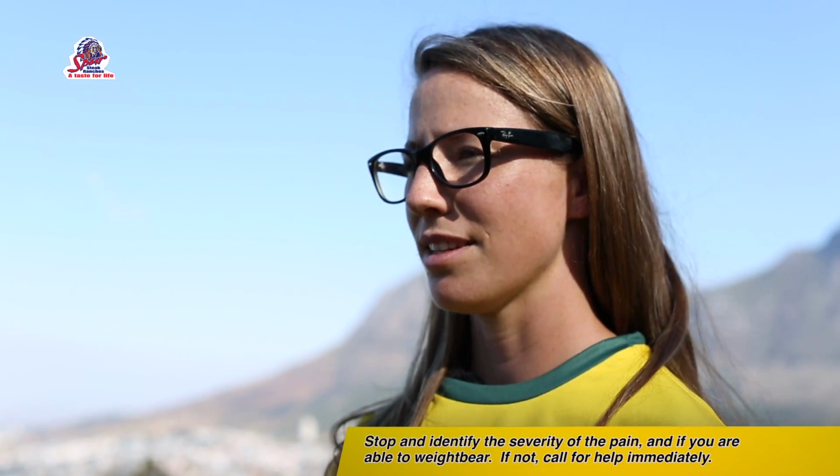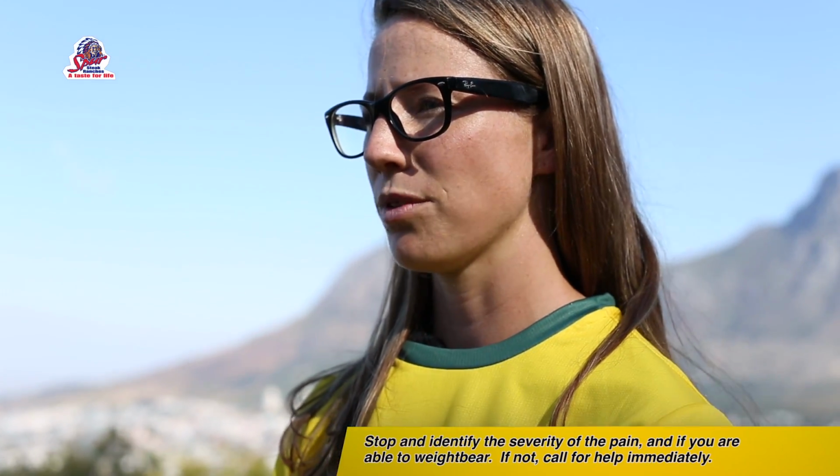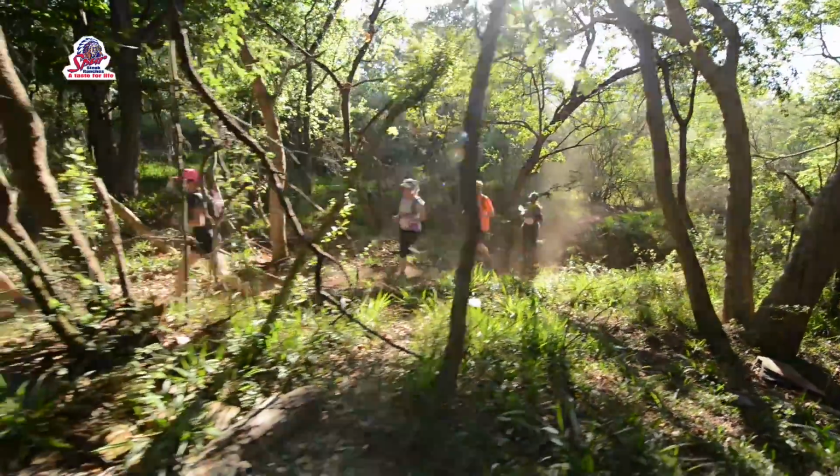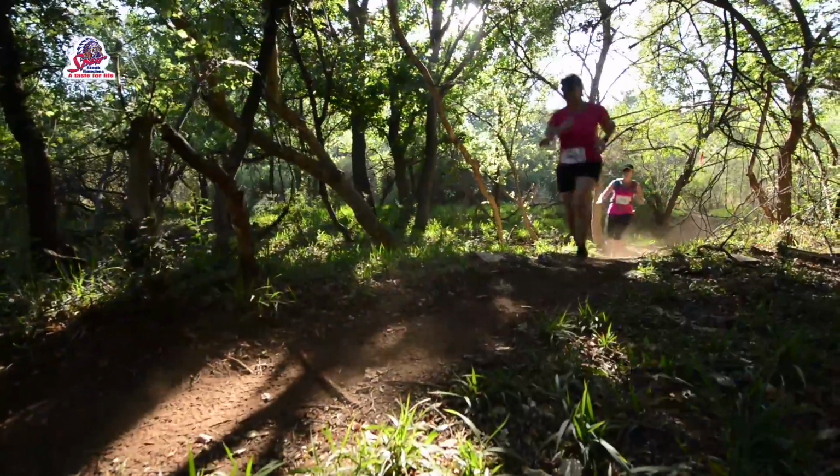Stop for a moment and identify the severity of the pain, and if you are able to weight bear. If unable to weight bear, immediately call for help. If you are able to weight bear, gradually increase the intensity of exercise as pain allows.